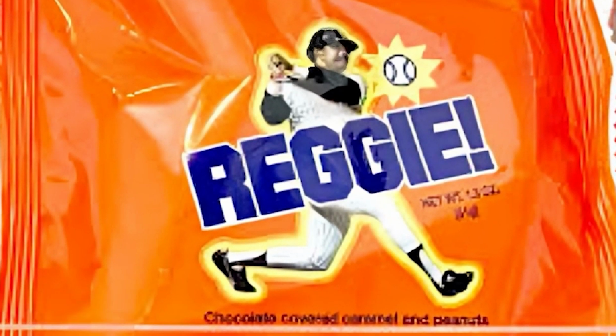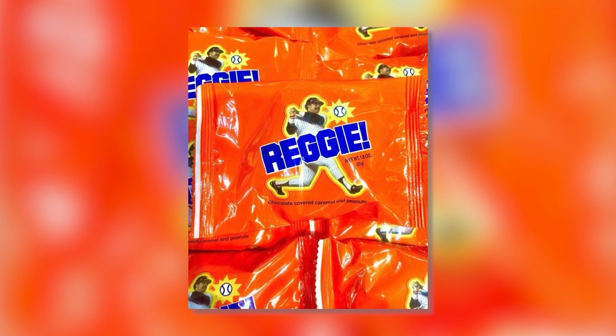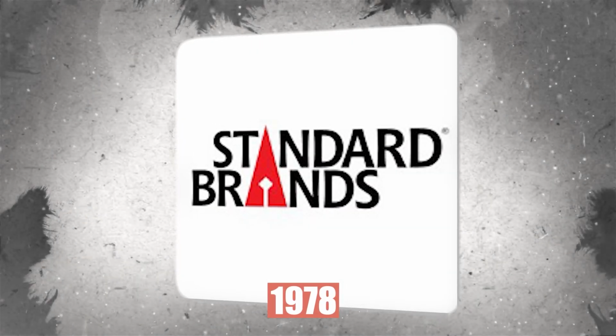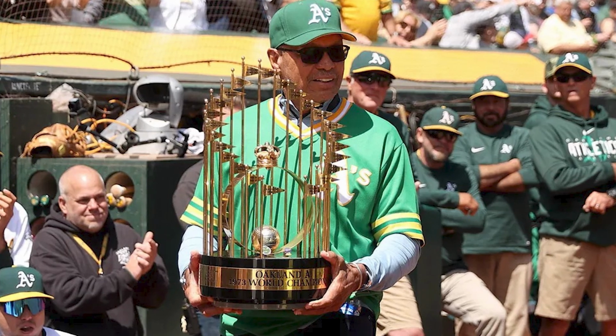Reggie Bar. The Reggie Bar was not just a piece of candy. It was a homage to a hero. Introduced in 1978 by Standard Brands, the candy honored Reggie Jackson, the phenomenal slugger who had just won a World Series championship with the New York Yankees.